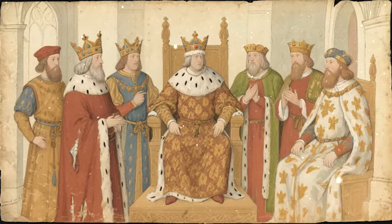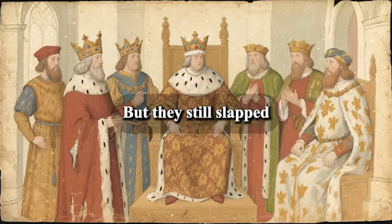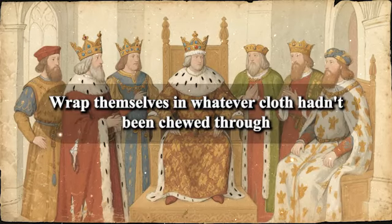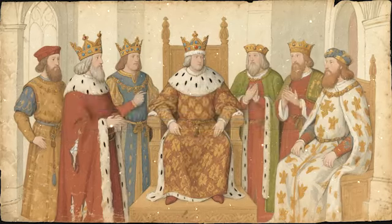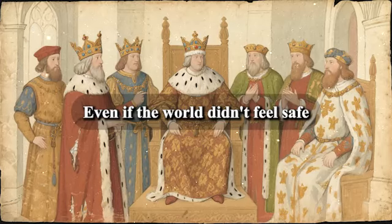And they didn't always have comfort, or answers, or endings, but they still slept. They still closed their eyes, wrapped themselves in whatever cloth hadn't been chewed through, and trusted that rest was worth it, even if the world didn't feel safe.